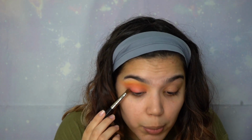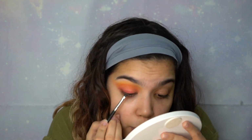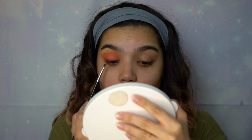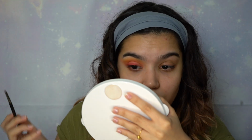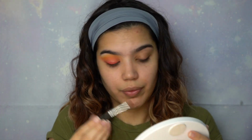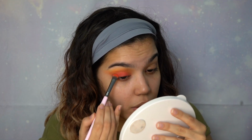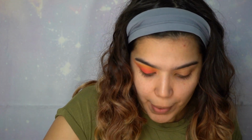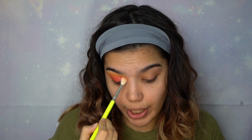to oblivion. Maybe I'm gonna grab this Sigma Waterliner E17 brush, and I'm really gonna try and press this color into my top lash line. I want to get it as close as I can. And then back with the Morphe brush. Back into Peach Lemonade from the Slush palette, and we are going over all of that Tiger's Blood.